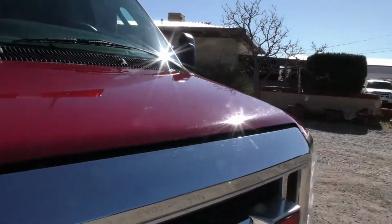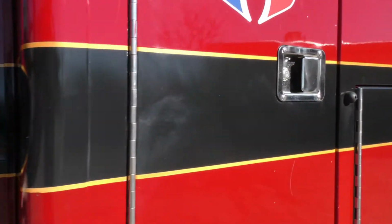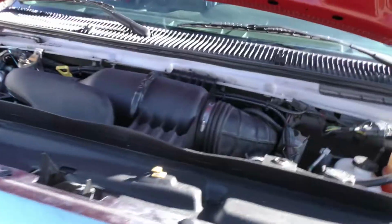All right, let me pop the hood real quick, and we can just knock out all the outside stuff. I still gotta light it up and all that, but now that I'm committed to opening the hood, let's just get that out of the way. Let me set the camera down for a sec. Put the stick up. Okay, take a look at that.